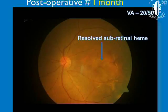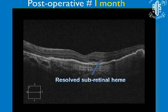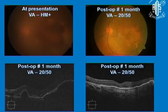So we just observed, and the patient was miraculously doing really well. She improved to 20/50, and this is the subretinal heme which is resolving. The hemorrhage has moved to the other quadrants, and this is the OCT picture showing you the hemorrhagic PED has significantly reduced. If you really see, the height of the hemorrhagic PED has significantly reduced. The subretinal hemorrhage has almost disappeared, and at 1 month her visual acuity was 20/50, and she's in regular follow-up with me. After a year we did a cataract surgery, and she is doing 20/40, and she's really happy.